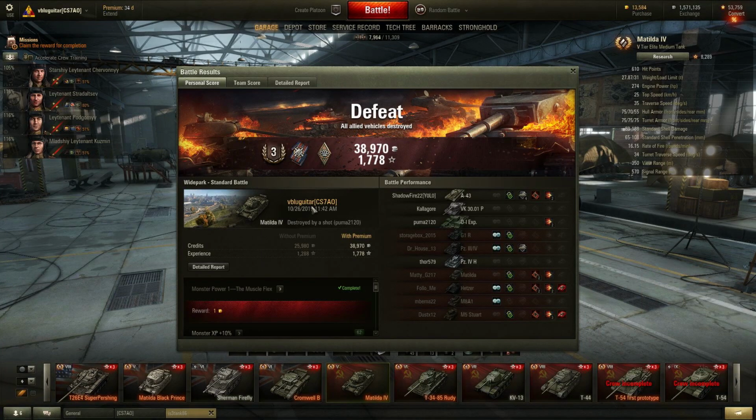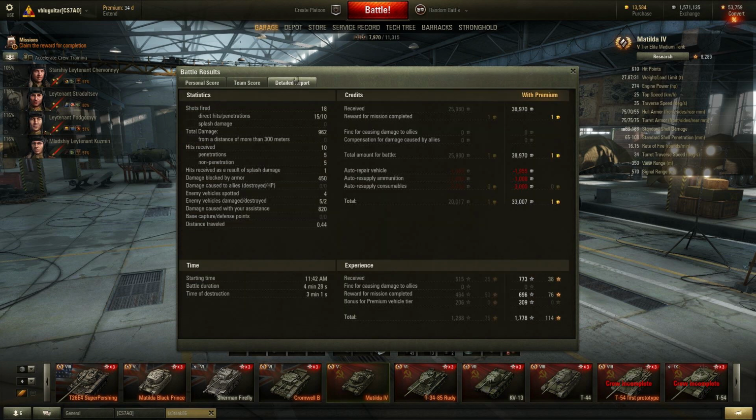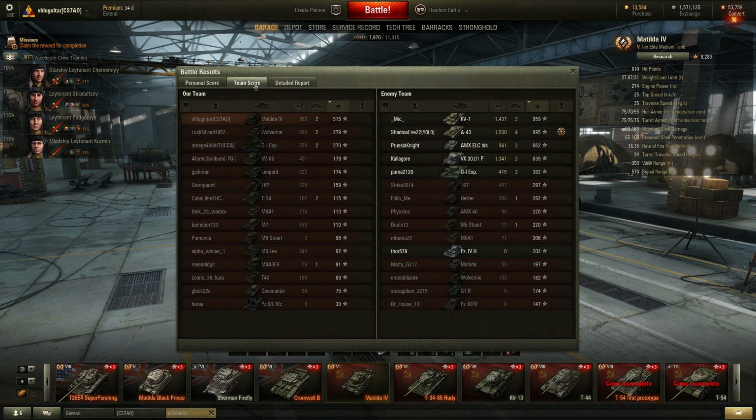I scored okay. Look at all my accolades. How wonderful I did. Not really, but oh jeez. Now you know it's bad when you're the top scorer and you did as poorly as I did. Now in that match, I did not use any gold, so you can see that you can use this tank. And I did some penetrations on some tier 6 tanks. You know, you just have to know where to shoot.